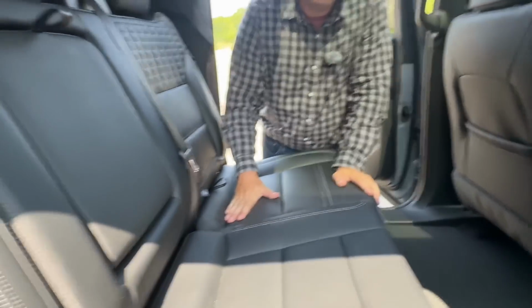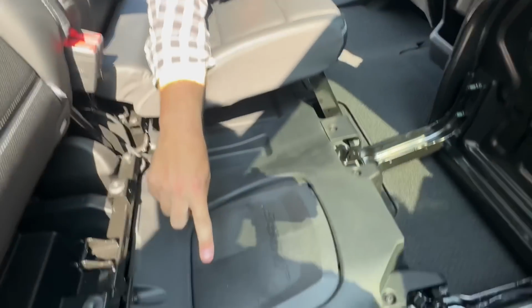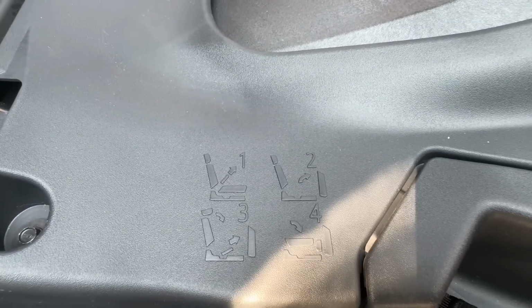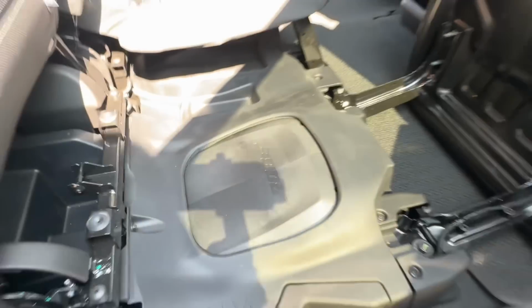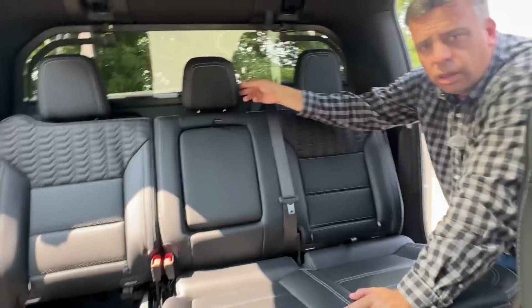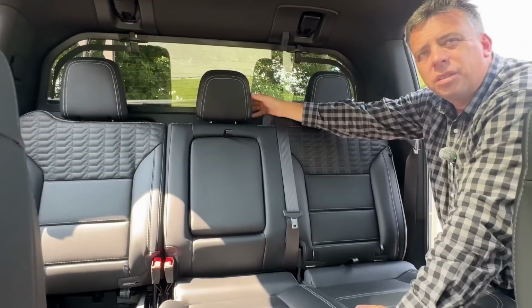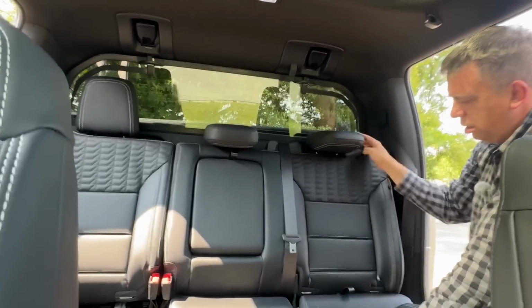So there are various tabs that you pull for that. Do you want to show that? Yeah. And there's a little map right down there, so you can see a little suggestion of what you do first, second, third, and fourth. Yep. So I'm going to try to set up right here because it is a two-person job. They say you can do it on your own, and I've done it by myself actually in the other truck. It's a little bit easier if you have some help though.